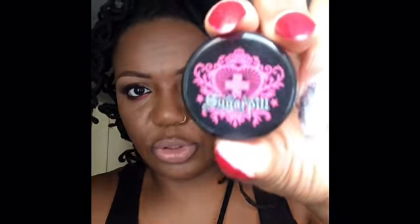Like I said, they retail for $12 and they are each 5 grams in weight. This is how it looks inside. It has the Sugarpill logo and everything. So you will have these for a long time unless you happen to do a lot of work, like body work, and you're using it for that. But other than that, you know, pigments last a super long time.